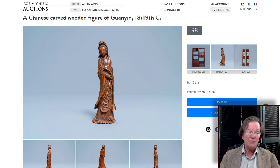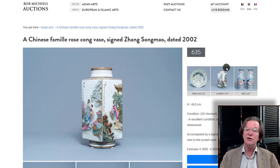But this is a good example. It's 6 inches tall, very finely carved, with a 500 to 1,000 euro estimate. If you're a wood carving buyer, that's not bad.